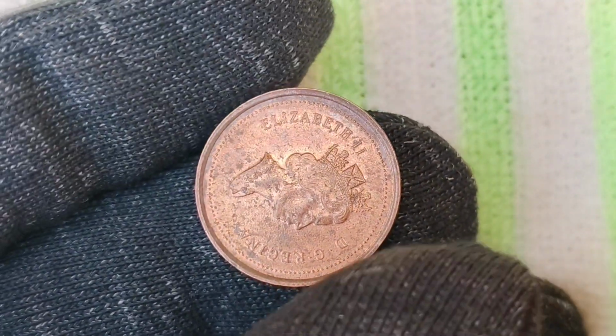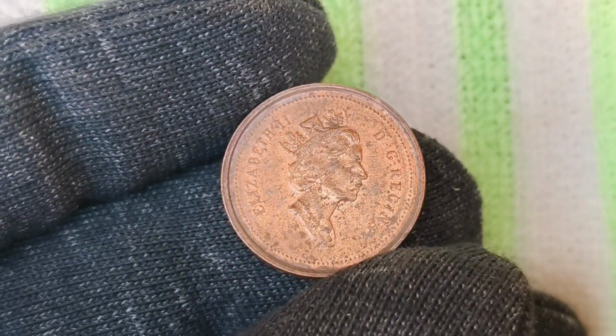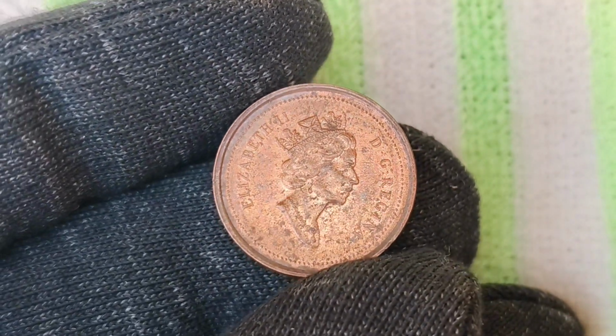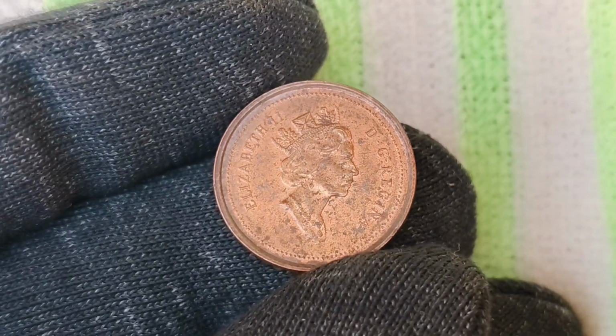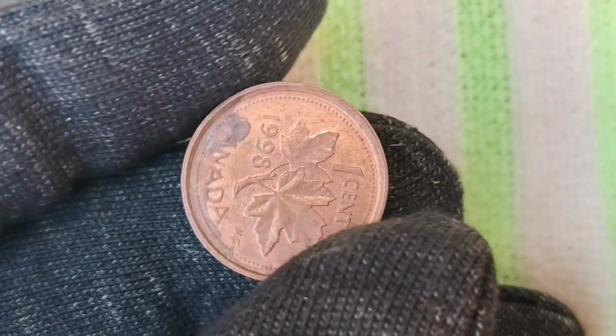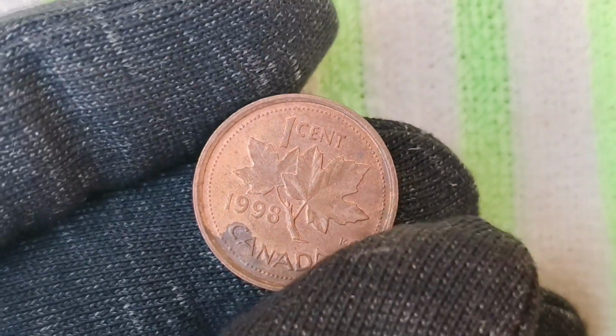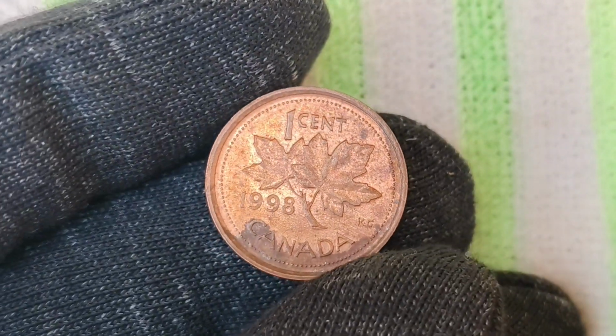If you're lucky enough to stumble upon a rare variation of the 1998 Canadian 1-cent coin, make sure to protect it and store it properly to maintain its value. Coin collectors are a passionate bunch, and they're always on the lookout for hidden gems that could bolster their collections and bring joy to their numismatic pursuits.